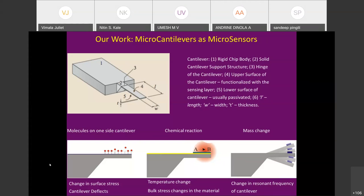If you had given even two more supports here and here, then it would have become a membrane. So further, its movement is going to be constrained. But in this condition, it is free. It's extremely free. It can become more free if you remove this support also, but then you will lose control. So with a decent amount of control, with a micro cantilever device, you can have a large degree of freedom.